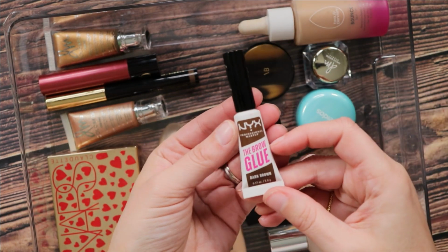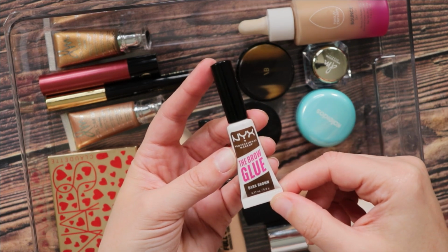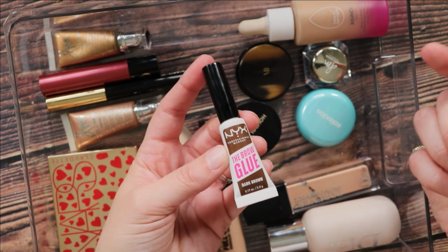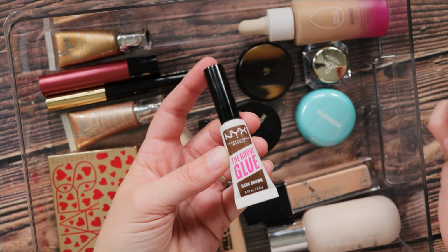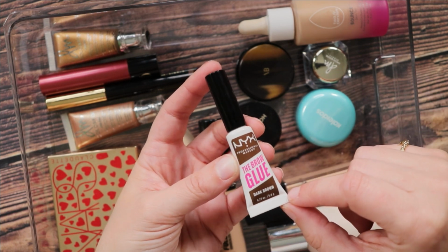For brows, I'm going to give my Benefit Gimme Brow a rest, and I'm bringing the NYX Brow Glue back out. I only have two, and then I have one clear brow gel, which I'm not super in love with, so I'm just sort of rotating between the NYX and the Benefit at this point.